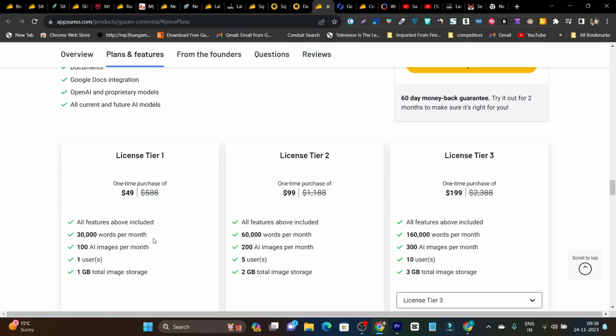But don't worry, you can use it for content writing as well. You will get 30,000 words per month, which means you can create around 30 articles per month, consisting of 1000 words each, 100 AI images you can generate, and 1 GB total image storage.